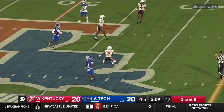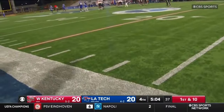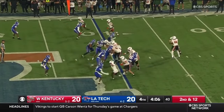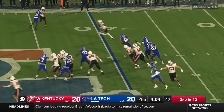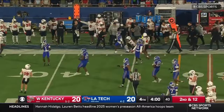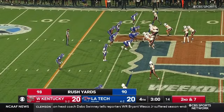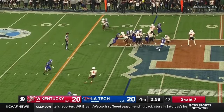Big completion over the middle to K.D. Hutchinson for a first down. A much-needed play. Western Kentucky scoreless in the second half. Tisdale keeps it. He's got his eyes on the first down and more, all the way up to the 45. Well, he's blown right past those expectations.